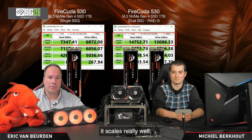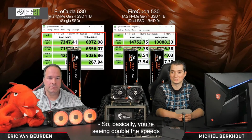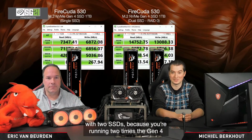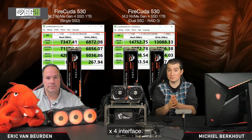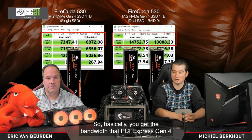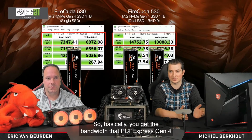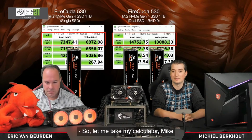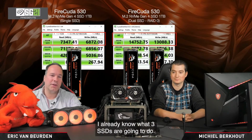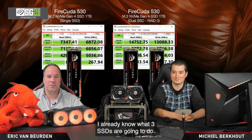What's the nice part of RAID on these devices? It scales really well. So basically you're seeing double the speeds with two SSDs because you're running 2 times the Gen 4 x4 interface. So basically you get the bandwidth that PCI Express Gen 4 x8 can provide with 8 lanes. So let me take my calculator, Mike. I already know what 3 SSDs are going to do.